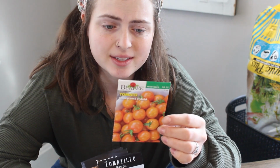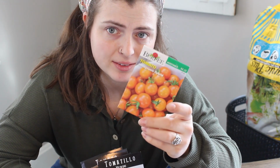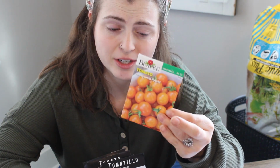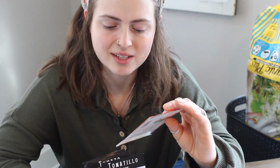So the next variety is the Honeycomb hybrid, also from Burpee. This is an indeterminate cherry tomato variety that gets to be 12 to 15 feet long and grows large clusters of cherry tomatoes, and they're pretty and orange. It says it has a touch of honey, which makes sense given the Honeycomb name.